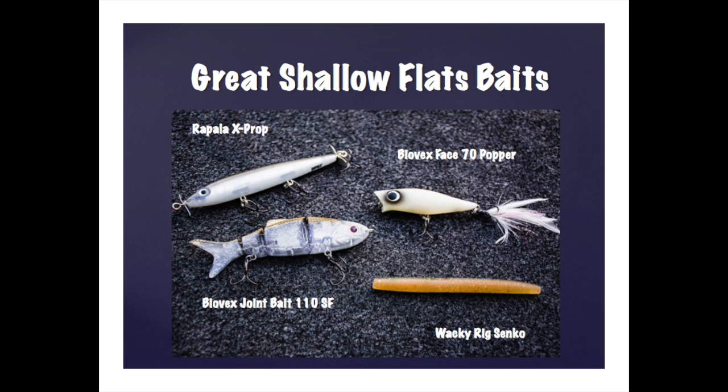I don't think there's anything better to throw at them than a wacky rig Senko. It seems like you can cast that thing out there and it barely hits the bottom, and you may as well just set the hook because they're on it as long as you are somewhat fast with it. And out of all these baits, that's the bait that I always have available, not on my keeper, sitting there hanging off the side of the boat, ready to get tossed.